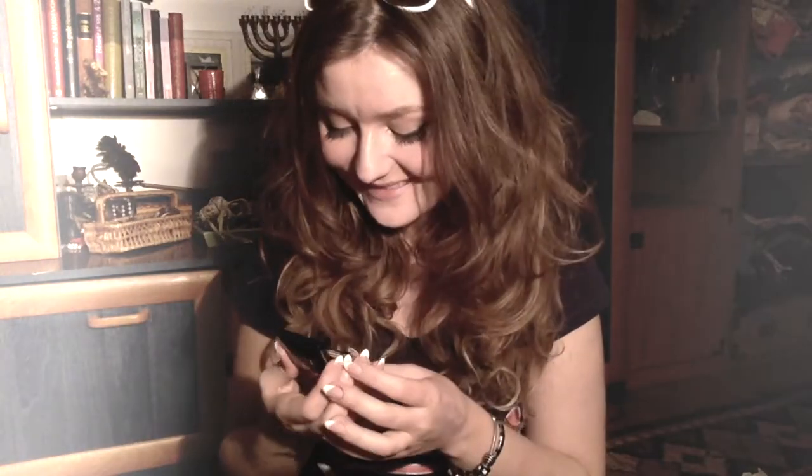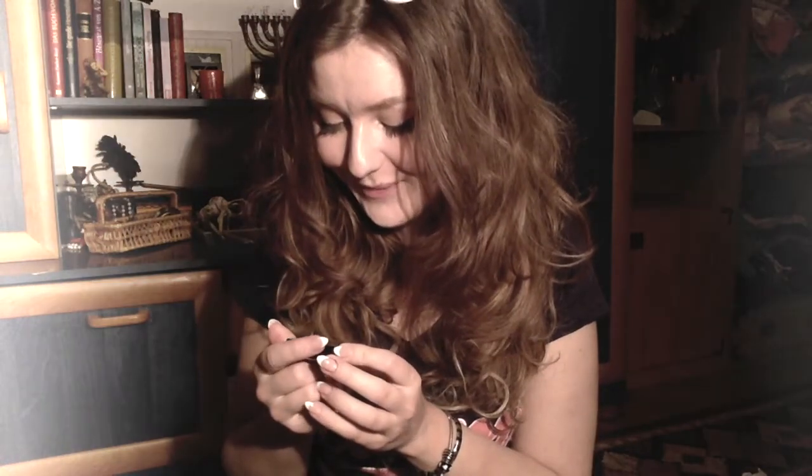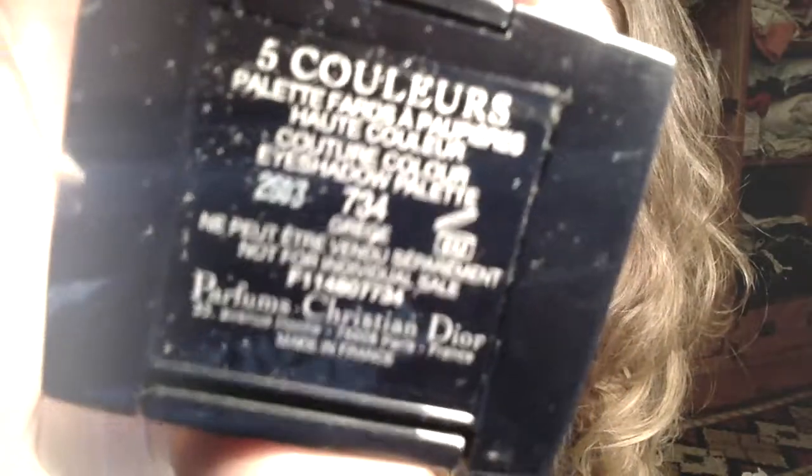This is so cute. This is my very first Dior makeup product in my collection. The very first. This is adorable. Couture Color Eyeshadow Palette in Greige, 734 Greige. My very first Dior. Thank you.